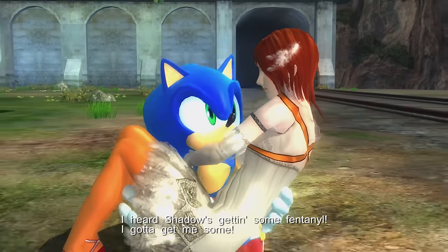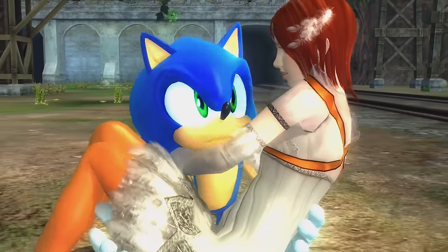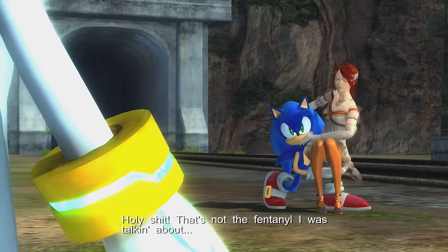I'm so glad that the cutscene ended so I could stop my bit. Whoa! I heard Shao's getting some fentanyl. I gotta get me some! No! Holy shit! That's not the fentanyl I was talking about.